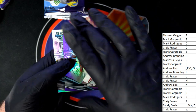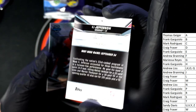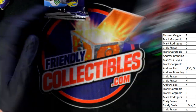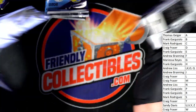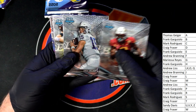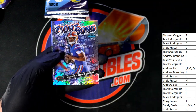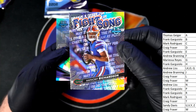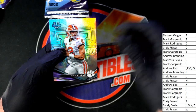Okay, all right, another parallel. This one's for Andrew, numbered to 250. Nice purple parallel. Andrew, what else is coming out of here? Nice, another Anthony Richardson fight song. It's been a Colts box, it's been an Anthony Richardson box.